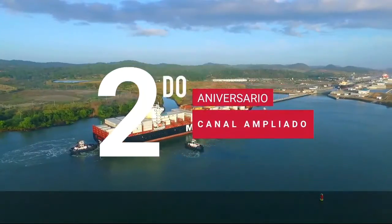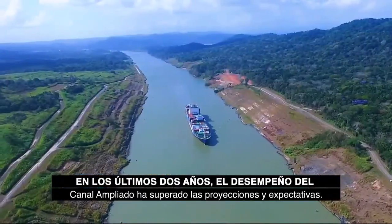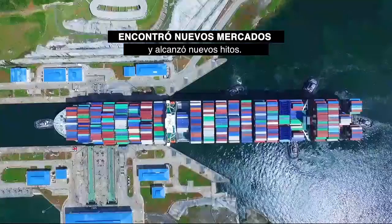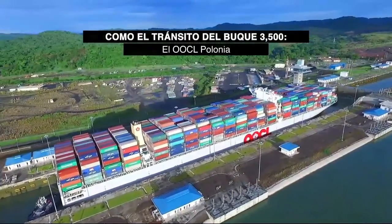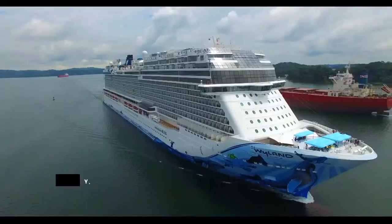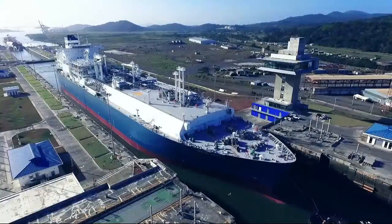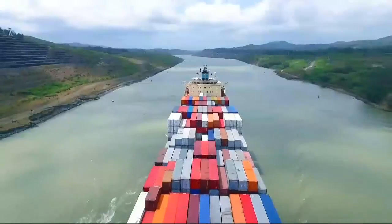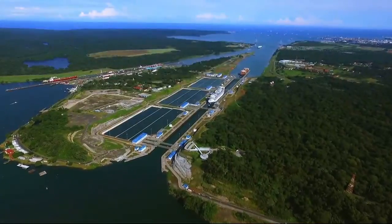Now, this video will show you the two-year anniversary of the enlargement of the canal, and these are the kind of vessels that can cross the canal now. Many records have been reached and many milestones. These are vessels as high as a skyscraper, and these are ships that transport liquefied gas, and the biggest cruise ship to date. It says that the enlarged canal is now having a very positive effect and will have a positive effect for the future in maritime traffic.